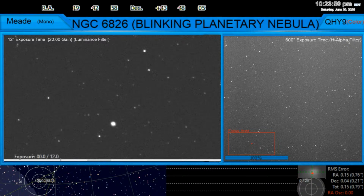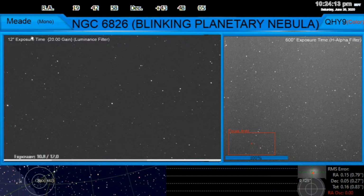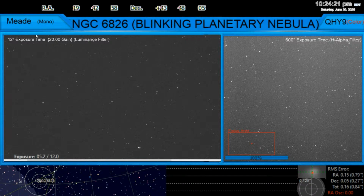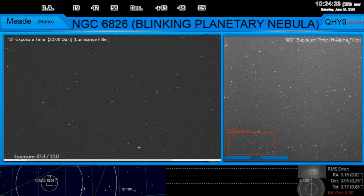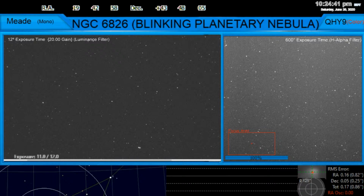Now you're probably wondering, seriously? How do I know that that's the Blinking Planetary Nebula? That could be anything. Well, based on the star chart and where it is, I could zoom this out to 75%, and even a little less, say 50%. Yeah, it looks like a star, but if you look at the star patterns around it, I'll go to 33%, you'll notice there are two little stars right there. I could pull it up on my Carte du Ciel. I know it sounds so weird. Those two stars are these two right here.